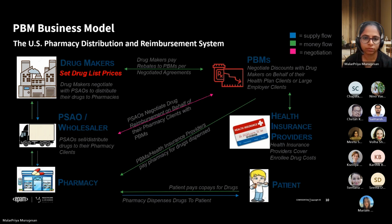And coming to the money flow, let's say a patient, so the money flow will start from the patient. The patient pays their co-pay for the drugs to the pharmacy, and the pharmacy pays the wholesaler, and the money goes back to the drug makers. And the other flow is, drug makers have contracts with the PBMs. They pay the rebates between the PBMs and drug makers. This is one flow. And also the PBMs get money through the health insurance providers.